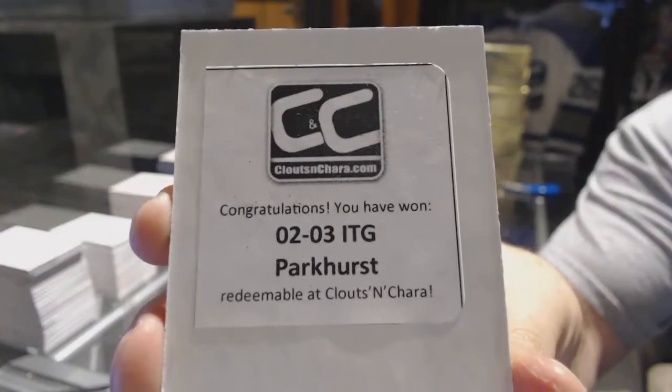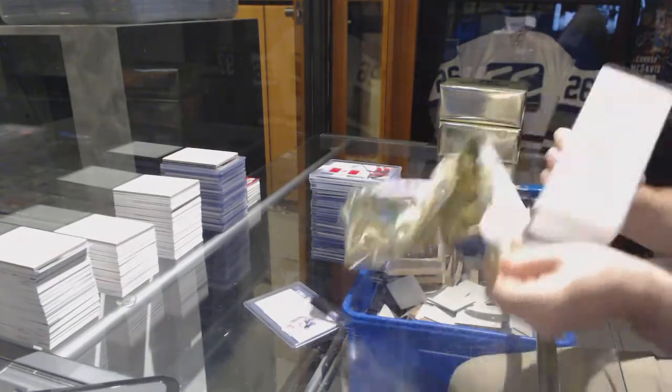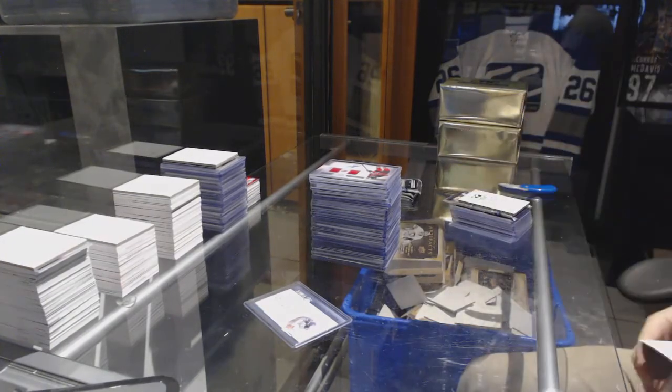The box, 02-03 Parkhurst. All right. I don't know if this wrap had a whole bunch of sparkles on it, or maybe we just dropped them in sparkles, but my God. There's sparkles everywhere.